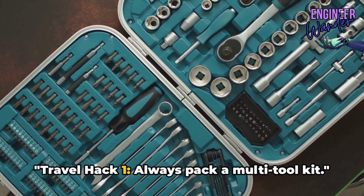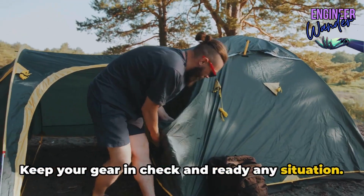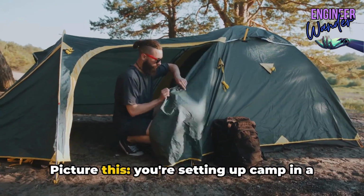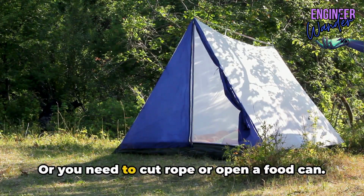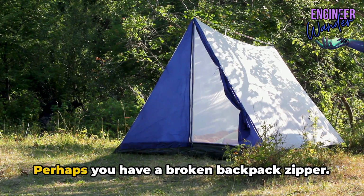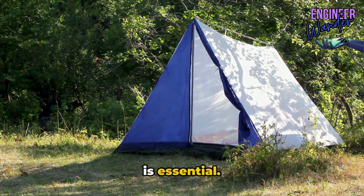Travel hack 1, always pack a multi-tool kit. Keep your gear in check and ready for any situation. Picture this. You're setting up camp in a breathtaking forest when a tent screw loosens, or you need to cut rope or open a food can. Perhaps you have a broken backpack zipper. For these occurrences, a multi-tool kit is essential.